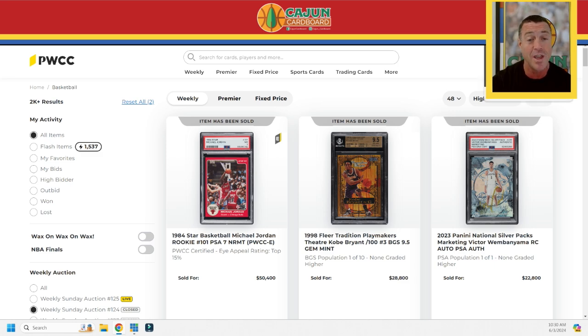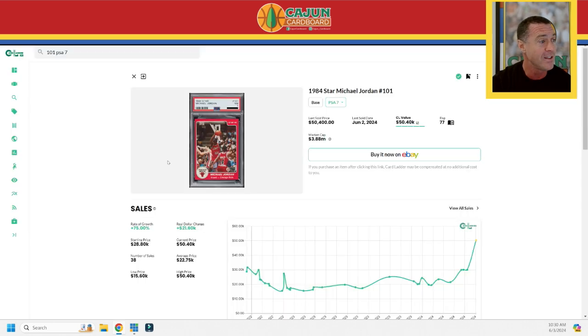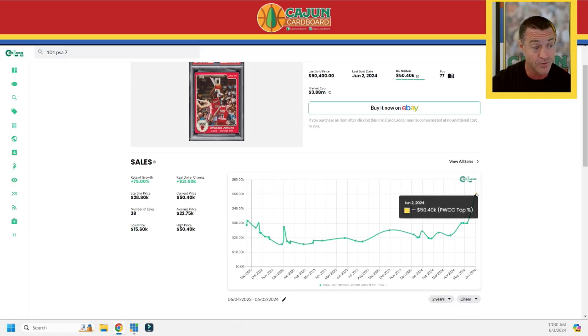So it didn't just win the weekly; it won the weekly by quite some margin. There's a 7 right there. This is the sale from last night, $50,400. Guys, you tell me. Do you think that the sticker matters? I'll let you look at all these data points. There's been 38 sales of this card over 2 years since PSA started grading this thing. 38 sales. One of them has had a PWCC sticker. Look at the chart. Do your own research whether the stickers matter. And this wasn't even an S sticker. This was the middle sticker, the top 15% sticker.